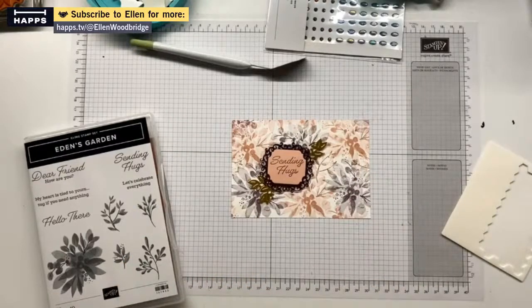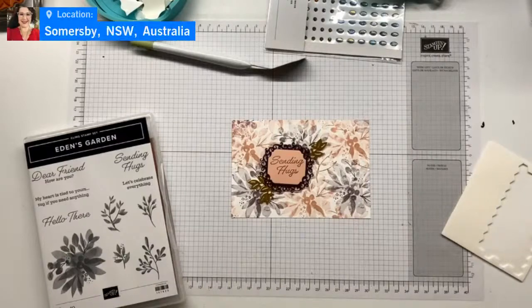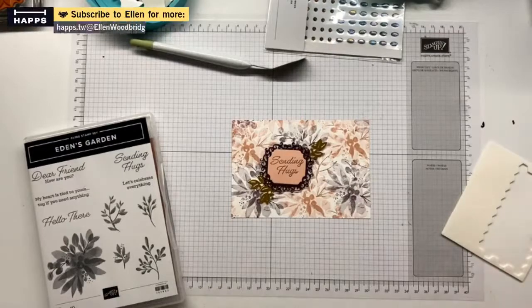So let's see if we've got a card base. I'm very much on the landscape card today, aren't I? Could make this a portrait card very, very easily. That would not make a difference at all. I'm doing a really long one today, but I have to. It's a new stamp set.